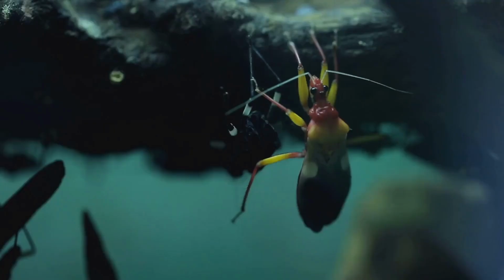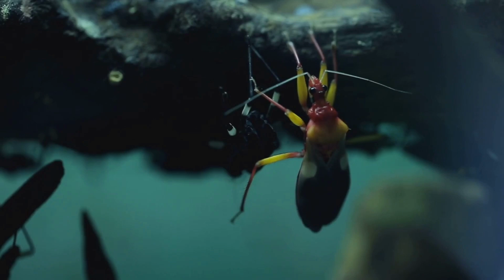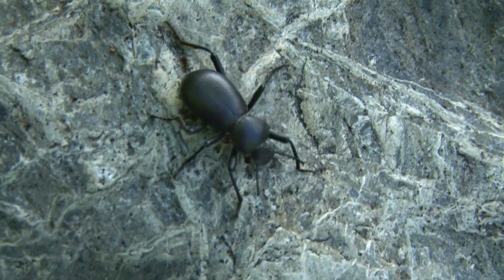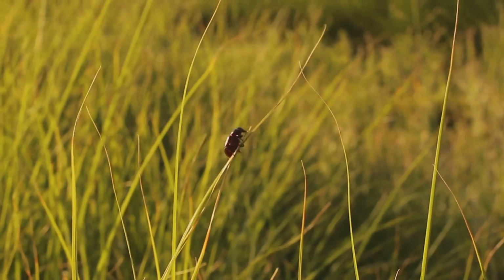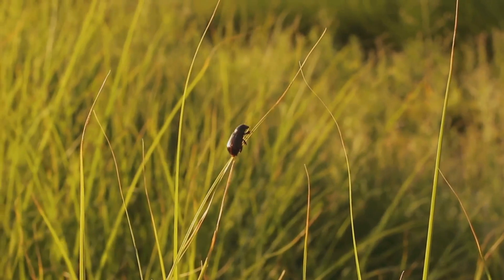Remember their intricate anatomy, the hard exoskeleton, the wings tucked neatly under their shell, and their strong jaws all working together to ensure their survival. They're built to endure, to adapt, and to conquer. They are a testament to nature's ingenuity and resilience.